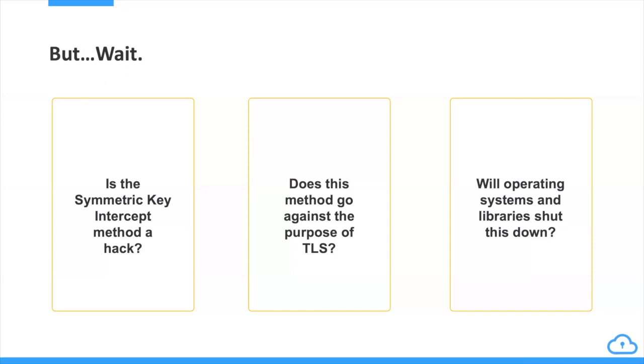Wait a second, I now fully understand what you're doing. Is this a hack? This doesn't seem right. Oh, I'm digesting this. This is new. Is this a hack? The second one is, doesn't this go against the concept of TLS? What are the TLS gods going to think? And lastly, what about operating systems and the libraries? Can't they just shut you down?